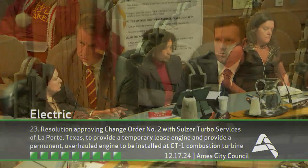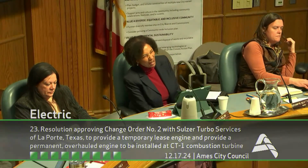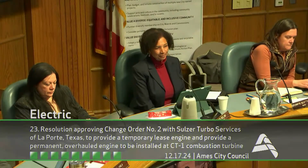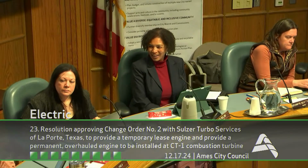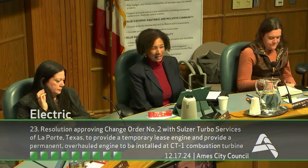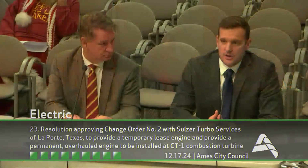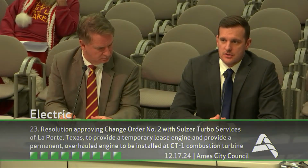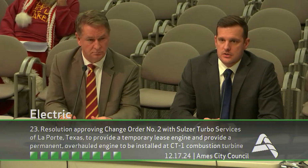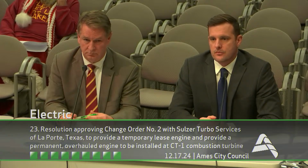So ours is actually in pretty good condition. Which one are you talking about, the 2005 one, or CT1 or CT2? CT2 is basically toast, right? Right, CT1 right now is basically toast. But I'll say that it was operating very well. It was helping us out in reliability when we had our south tie line go down because of that tornado here in July. That's why it was operating. Okay, thank you. Any other questions?